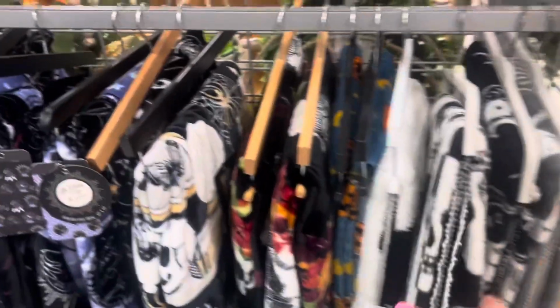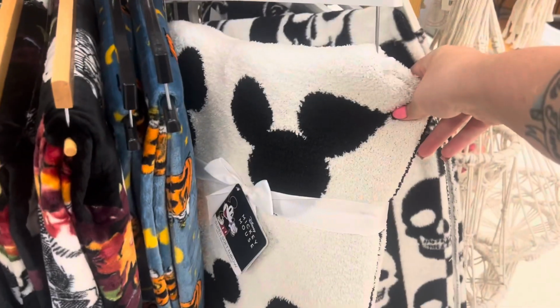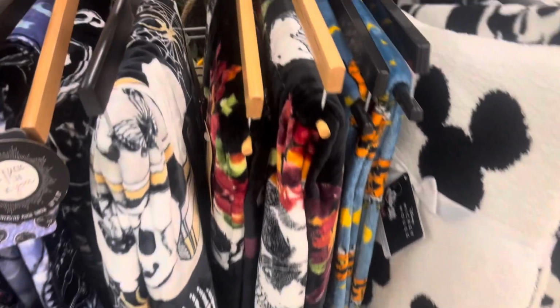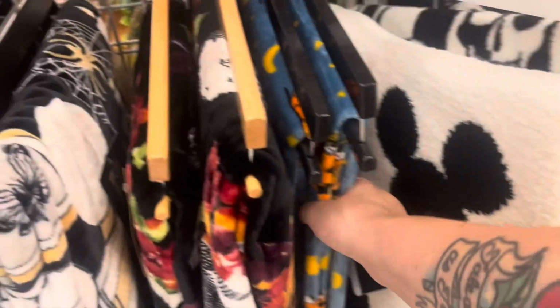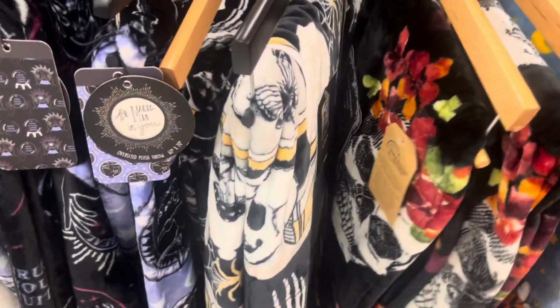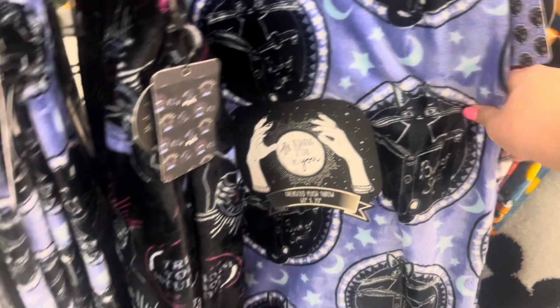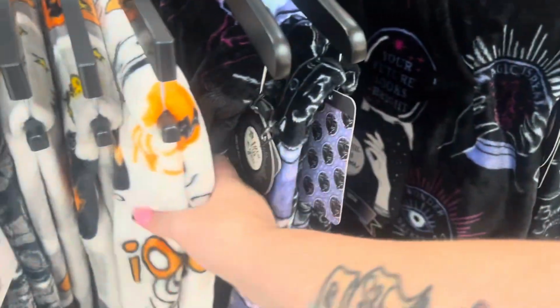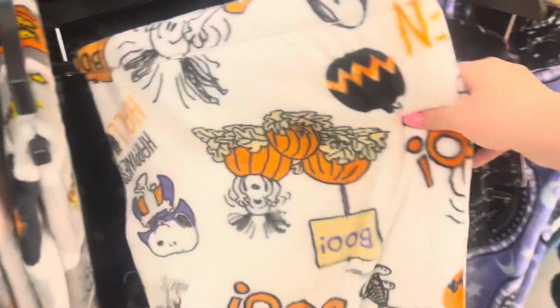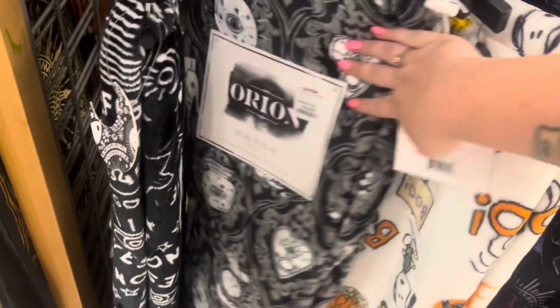Found some more blankets. We've seen most of these already at HomeGoods. This is so cute. I passed up on that last time. It's not Halloween, it's just Mickey Mouse, but it's still very cute. And some Snoopies. I just don't like the blue. That's pretty cool. I like that. Of course, more Snoopies. Very cute.